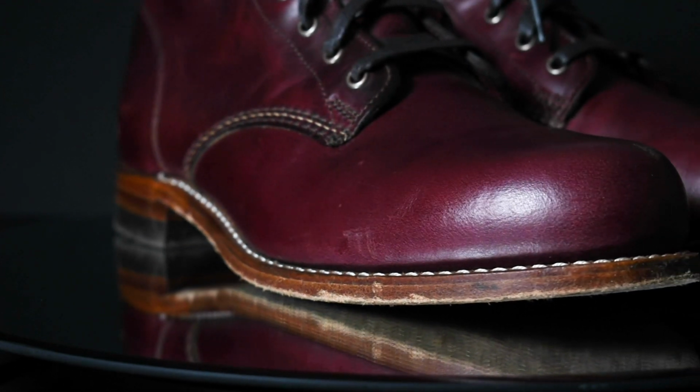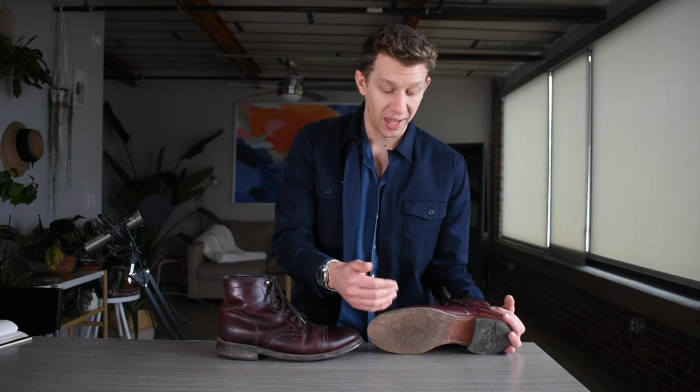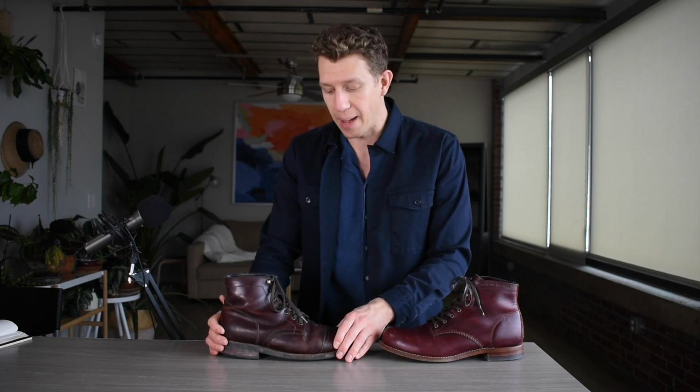The biggest difference comes from Wolverine. Their whole midsole is made from cork and leather. Basically, the whole bottom half is made from really sturdy, long-lasting materials. Whereas on the Thursday Captain, they do have a stacked leather heel here. They have the rubber sole, which is a little more durable than the Wolverine 1000 Mile's leather sole. But the big difference is the EVA midsole on the Thursday Captain. It is long-lasting, and I haven't had any issues with it.